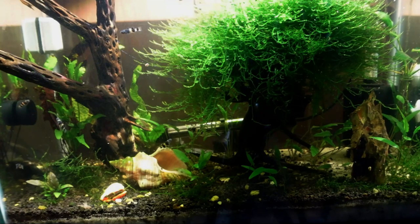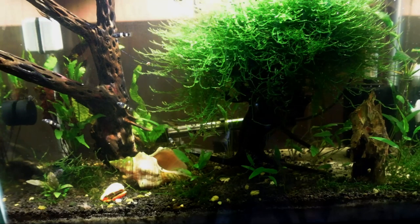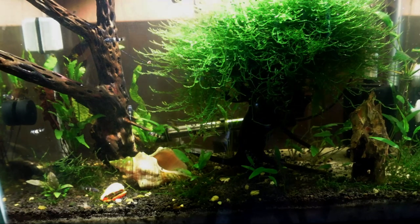Yeah, so it's kind of cool that you can do this. People always ask about plants in salt and brackish tanks and saltwater, and here you can do it. Yeah, it just took some time and some patience.